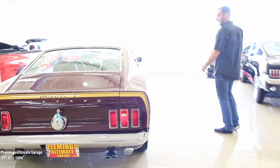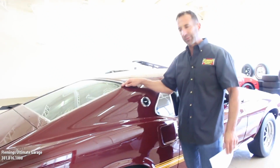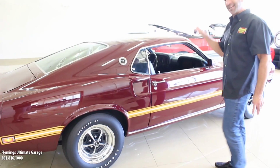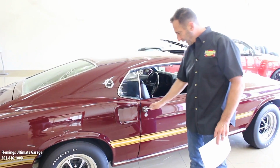And you look at fit and finish. You look at every single item that's either been replated, replaced, or restored on the car. This is a new '69 428 Mach 1, okay?